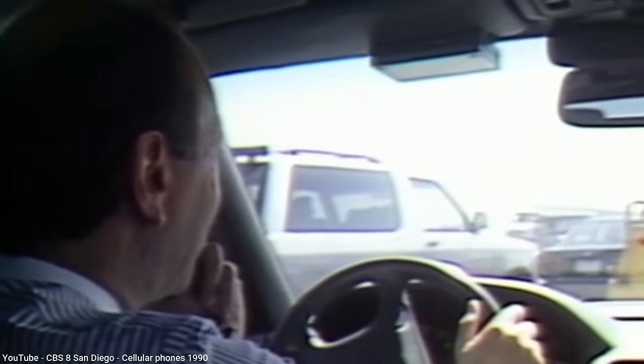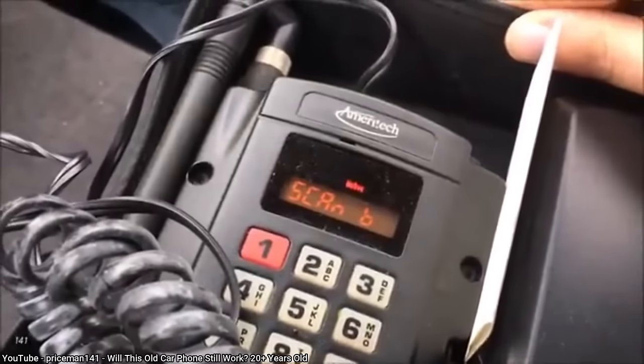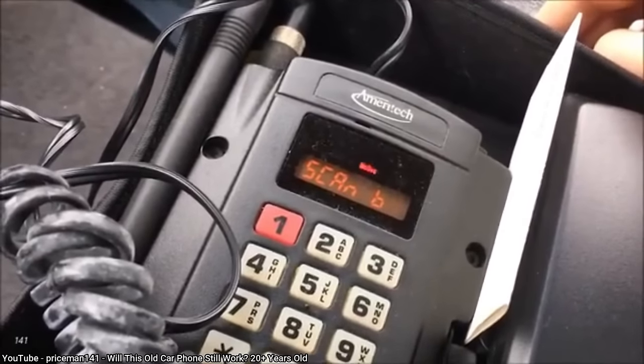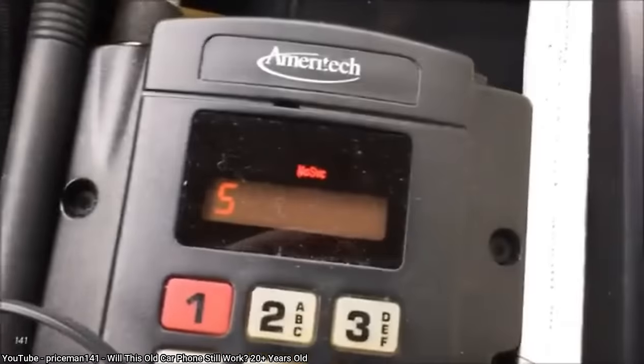So this may make you think, didn't automakers realize back then how distracting it could be to drive and talk on the phone at the same time? Instead, it was just the opposite. They actually encouraged it, as the bigger appeal back then was to show everybody that you could talk on the phone in your car. Today, there is a small but dedicated following of old tech lovers who have tried to get their 30-plus-year-old car phones to work on modern cell networks.